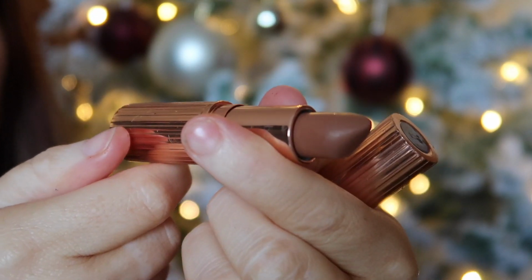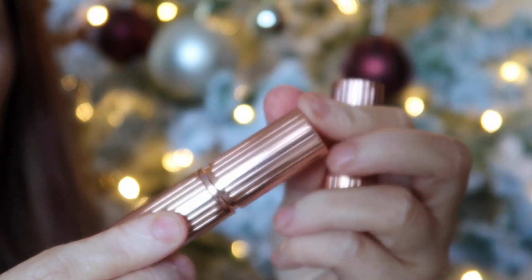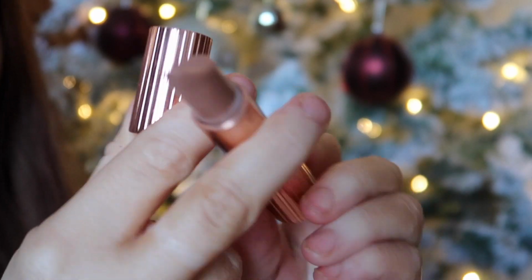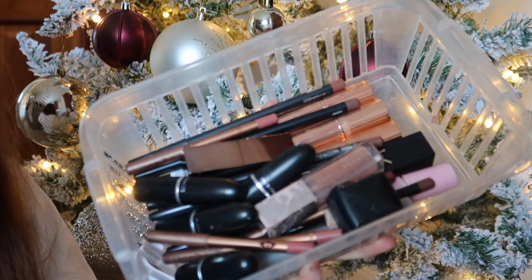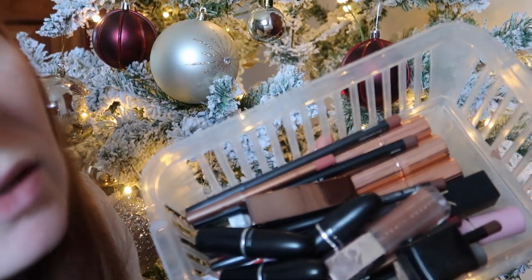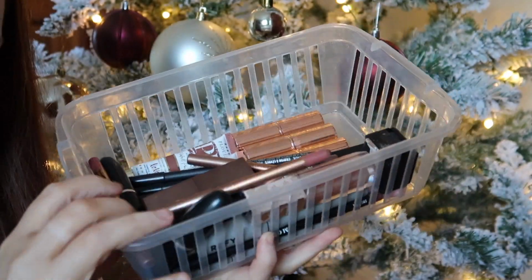Then I have the shade Yes Honey, which I haven't worn as much, just because it's more of a yellowy mustardy brown, but I'm sure I will get my use of that. I love the formula of these. And then my favorite Charlotte Tilbury lipstick of all time is the shade Nude Kate. It's just like the perfect nude shade, so I will be keeping that. So did I get rid of much from my lipsticks? No, but I didn't expect to, because I tend to only buy lipsticks I think I'm going to like. So yeah, I'm not surprised about that, but I'm happy I've gone through that now.